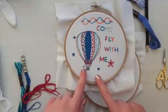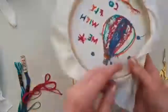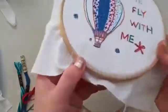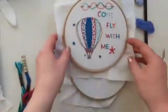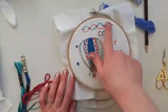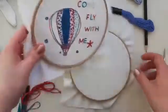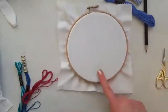I've added a couple more eyelets to it. I actually went with one strand of thread for this one, and I think it looks quite sweet. So I'm really happy with that. I'm going to add quite a few more. I'm going to take this off and create a little border before I finish. But for now, we'll go for long and short stitch and the woven wheel.